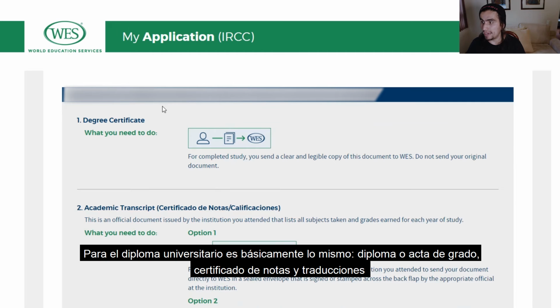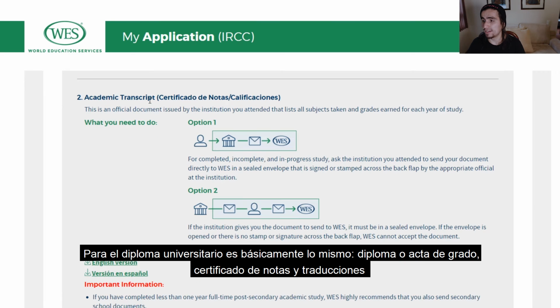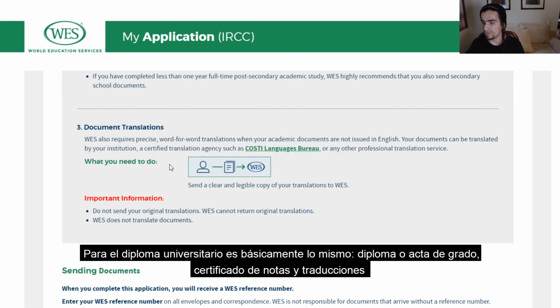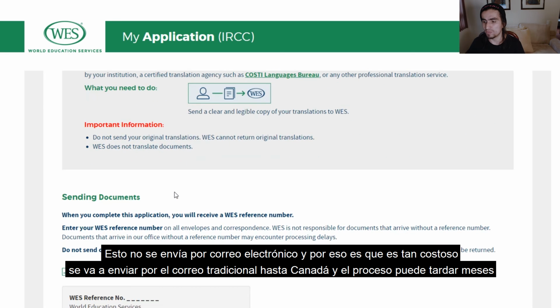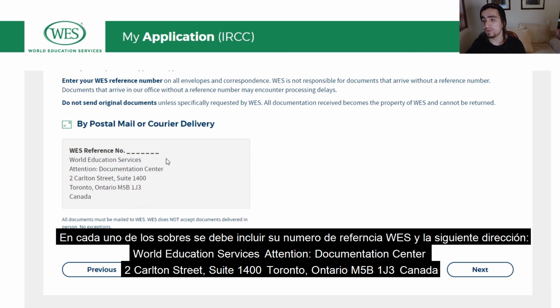And for my university diploma, whatever it is called, my degree certificate, academic transcript, once again, same thing as with the high school, and document translations. You are not gonna be sending this by email, that's why it is so expensive. You're gonna send it through regular mail to Canada, and it may take up to 2 to 3 months for this to be completed. And in each one of the envelopes you have to include your WES reference number that is gonna be given to you after you pay.